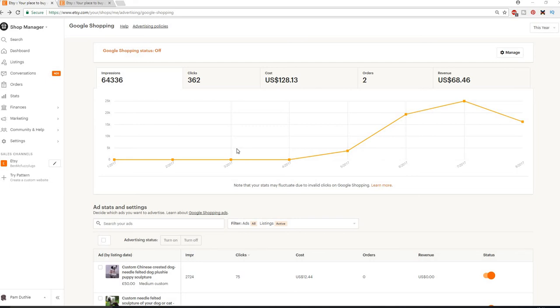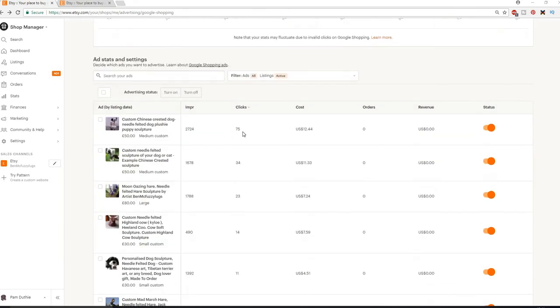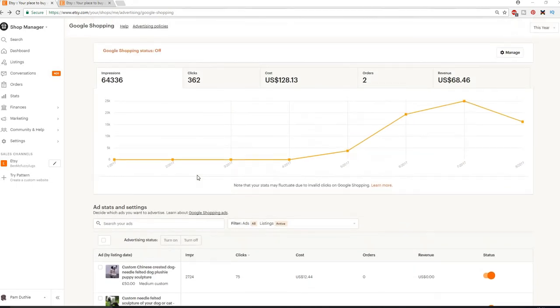I can figure out which of my listings, if they're seen, are more likely to get clicked upon, but it's not telling me what tags are being found, what they're being searched for under, which would be very useful information at this stage. So it's not giving me enough information. It's definitely not giving me enough bang for my buck. So I've turned that off for just now.